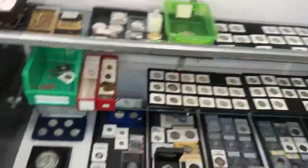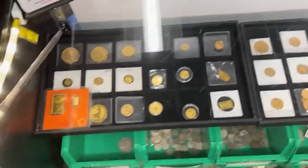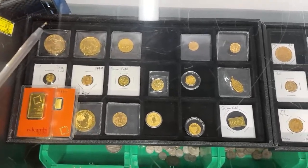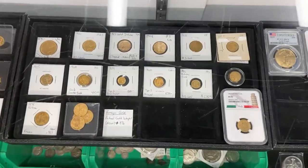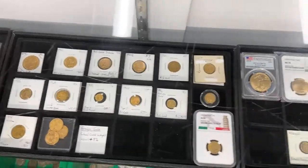Okay, now we'll go over this last case here. Actually, last two cases. Here's kind of a smattering of the gold we keep on hand. Try to keep a good variety for our customers. That's kind of the bullion gold. This is more of the pre-1933 gold that gets a little bit of a collector premium.